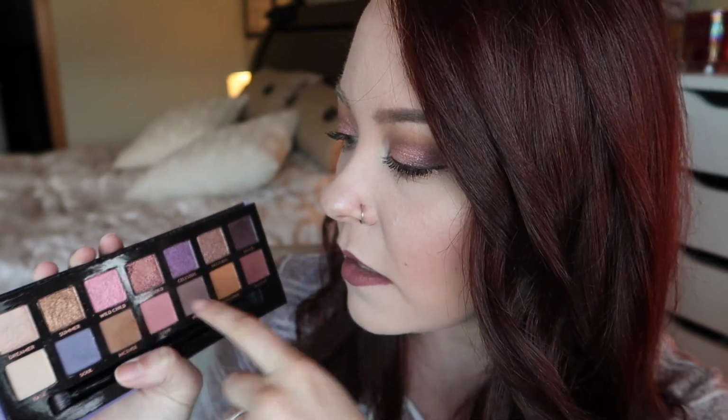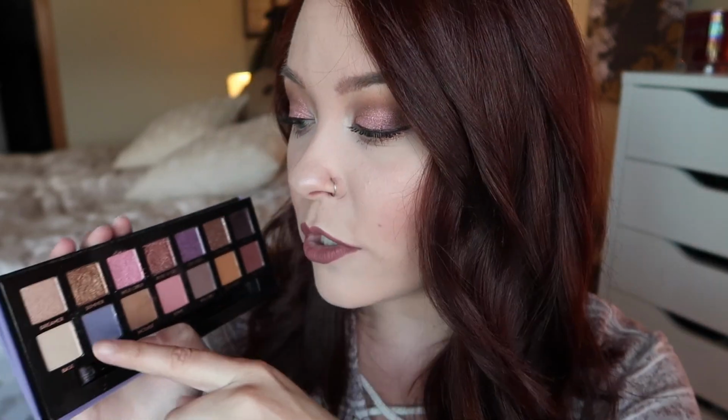The shade Incense blended out really well. This camel color right here, Base, looks really pretty, I think, on the brow bone. It doesn't offer a super bright highlight. I mean, it's not the worst. What am I trying to say? I don't even know. I like this for the brow bone. Summer, I think, is absolutely gorgeous. It might be my new favorite shade in the palette.